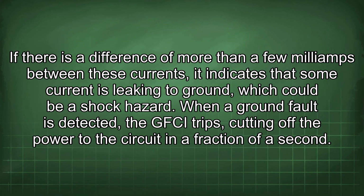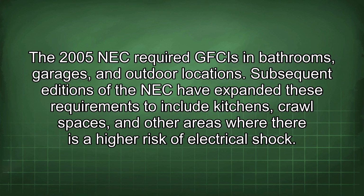If there is a difference of more than a few milliamps between these currents, it indicates that some current is leaking to ground, which could be a shock hazard. When a ground fault is detected, the GFCI trips, cutting off the power to the circuit in a fraction of a second. The 2005 NEC required GFCIs in bathrooms, garages, and outdoor locations.